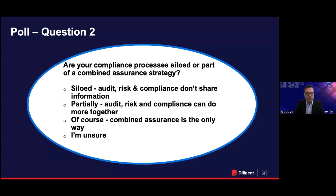Our second question. You should see that pop-up coming up. Are your compliance processes siloed or part of a combined assurance strategy? There we go. 5 seconds to answer.